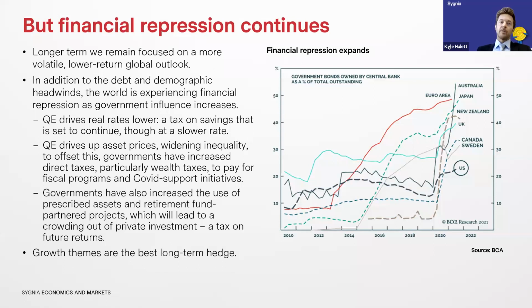But to afford these fiscal programs and the COVID support initiatives, well, you need more taxes. And now you've got a shrinking tax base because people are getting older and they're retiring. So you've got to push up taxes even more. So your second part of financial repression is not just a tax on savings, but a direct tax, most of which is a wealth tax to try and alleviate the benefit that QE has bestowed on certain parts of the economy. But all taxes are going up, including that, to try and pay for the fiscal programs and to try and drive employment. Because again, it's not just fighting the QE, you're also fighting aging populations and growing debt levels, which are all bad for investment and bad for job creation.